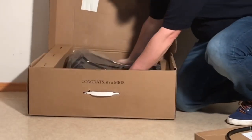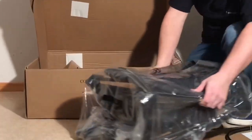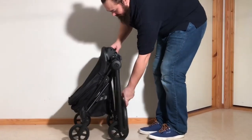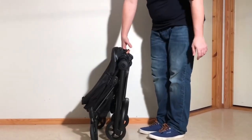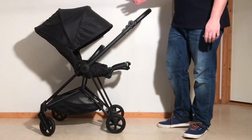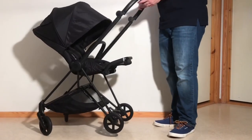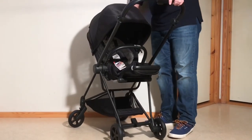Moving on, the current version of the Mios is slightly heavier, weighing in at 9.8 kilos, but folds down to 30 by 50 by 65 centimeters, making it the smallest of the three. As far as the seat is concerned, the model has a similar width of 28 centimeters and measures 96 centimeters in length for the sitting surface.